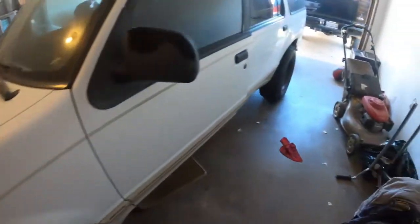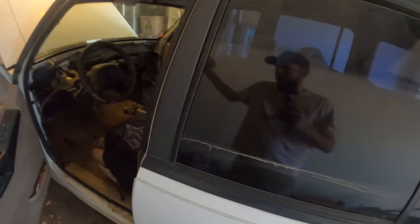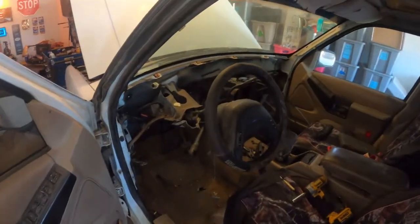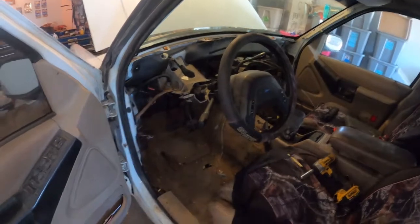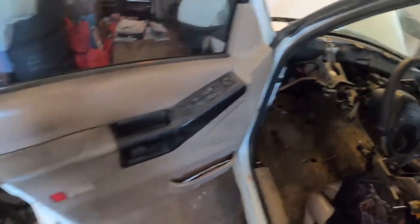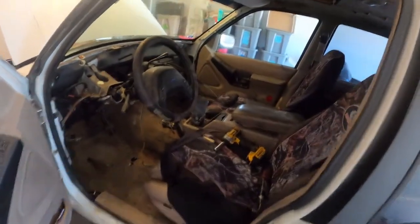We'll get to it later, but I kinda wanna keep her in a driving sense because this house we're in, we may not be here forever. In fact, I know we're not going to be here forever, but the truck wasn't even here for 24 hours and I took the dash out because the interior, let's be honest, I have not been nice to it. It's nasty in here. It's dirty, it's dingy. So I wanted to clean it up.